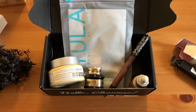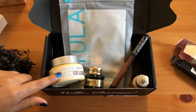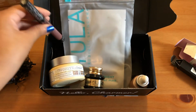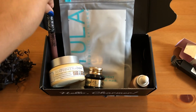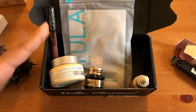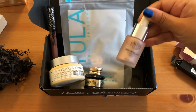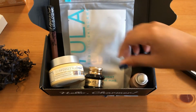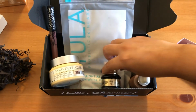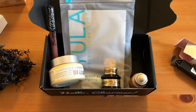So hopefully this was helpful to anyone thinking about getting any of the variations. It looked like they all included the Confidence in a Cream, and they all included Kat Von D color in Sanctuary. Pretty Vulgar wasn't guaranteed. I believe everyone received the drops, but they were different colors. So the variations were really this Pretty Vulgar eyeliner and the TULA sheet mask. You could have gotten a different brand like Tatcha, or there was another one I believe too.